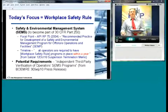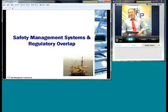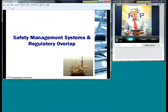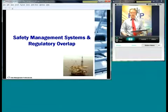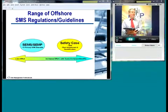So again, today's focus is the workplace safety rule. But before we get into that, I'd like to talk to you a little bit about putting a perspective on the various safety management systems that are out there, and also some of the overlap in the regulatory arena. For offshore safety management systems, by the way, again, safety management systems is a general term for programs like SEMS and SEMP. For offshore facilities, and for onshore facilities, programs like PSM and RMP.